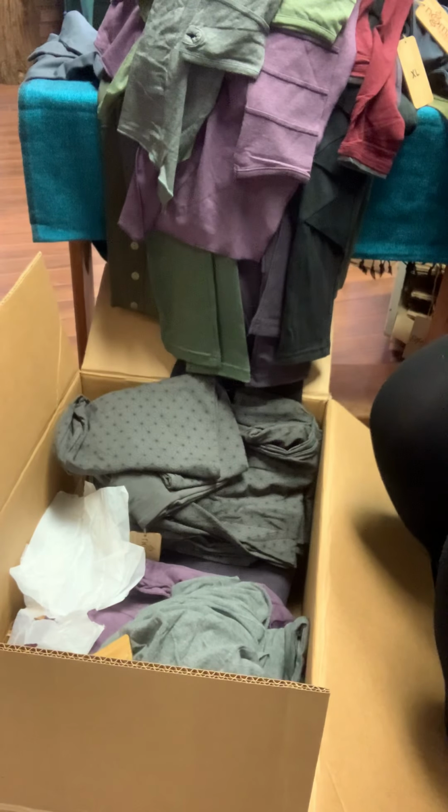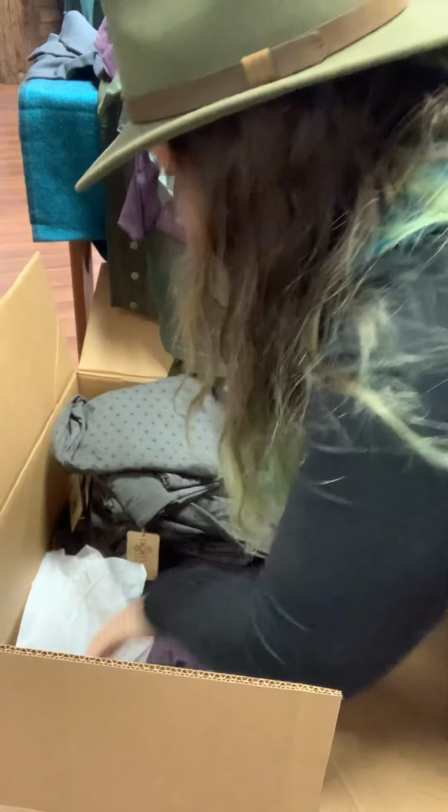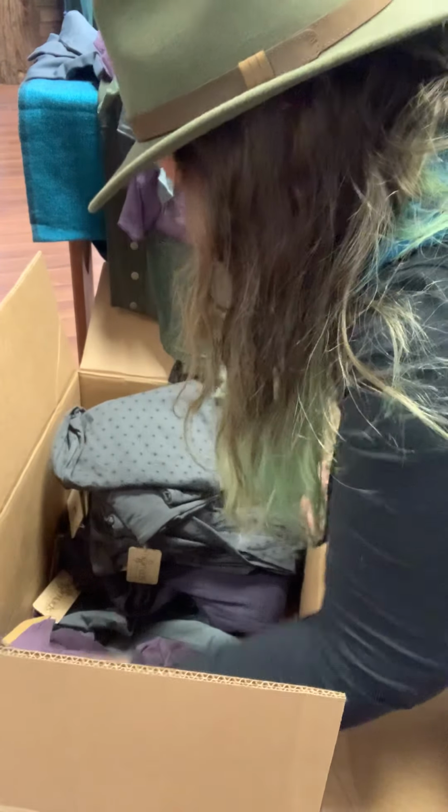Okay guys, that is my Nomads box for the day. So I'm gonna be busy entering things in the system. I'm just gonna do a quick check that I didn't miss anything.